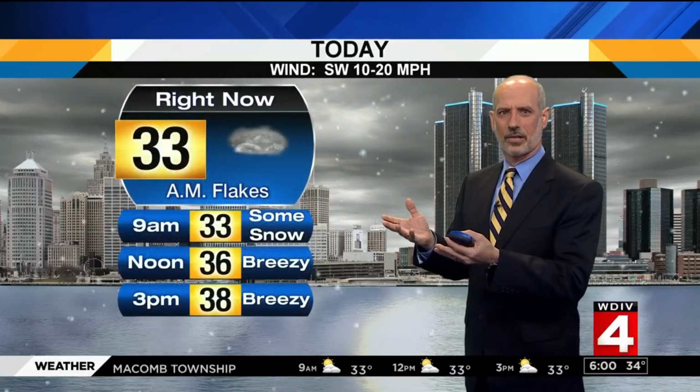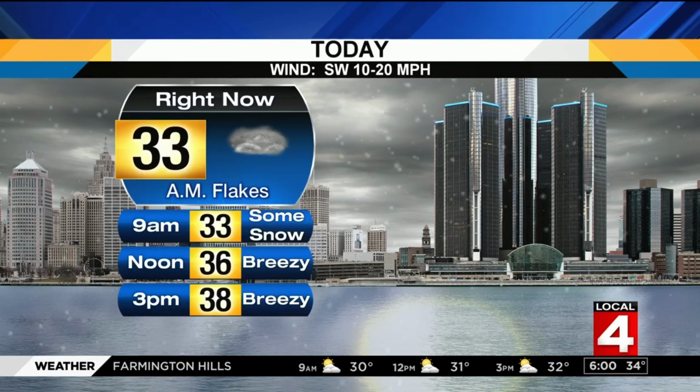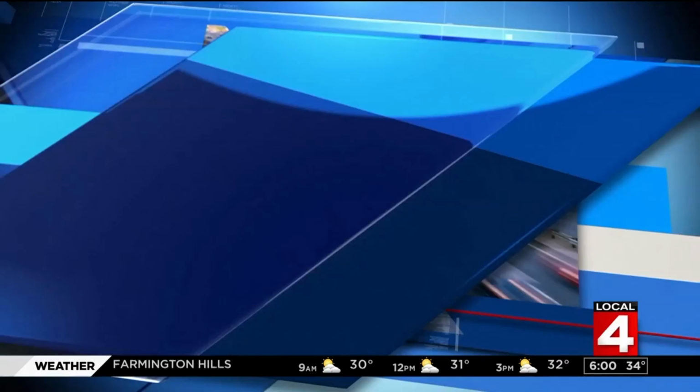As far as snow is concerned, yeah, here's a band of snow coming. The most noticeable impact will be across the northern part of the area. You can see it's right now just moving into western Livingston County. So morning snow showers, particularly to the north, and then a quiet afternoon, except that it's going to be windy. High temperature, 38 degrees, but again, going to be wind gusts near 30 miles per hour, Kim. All right. Thank you, Paul.